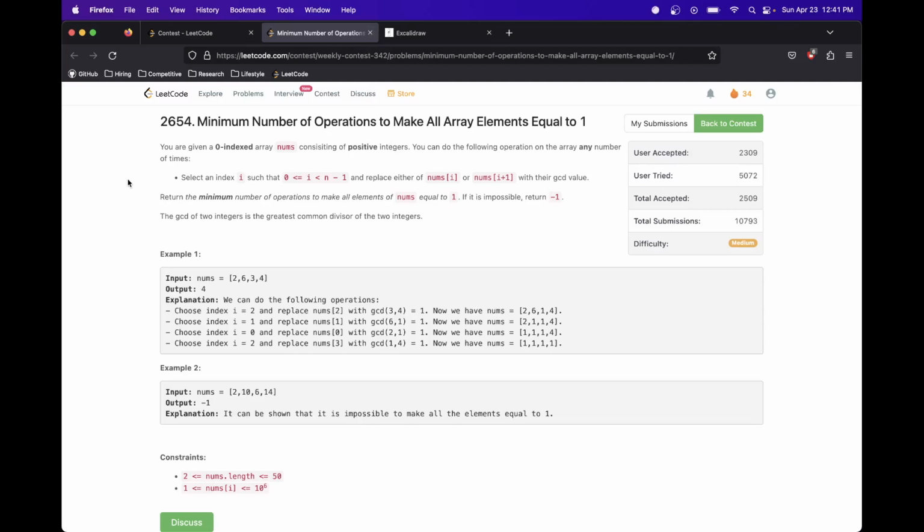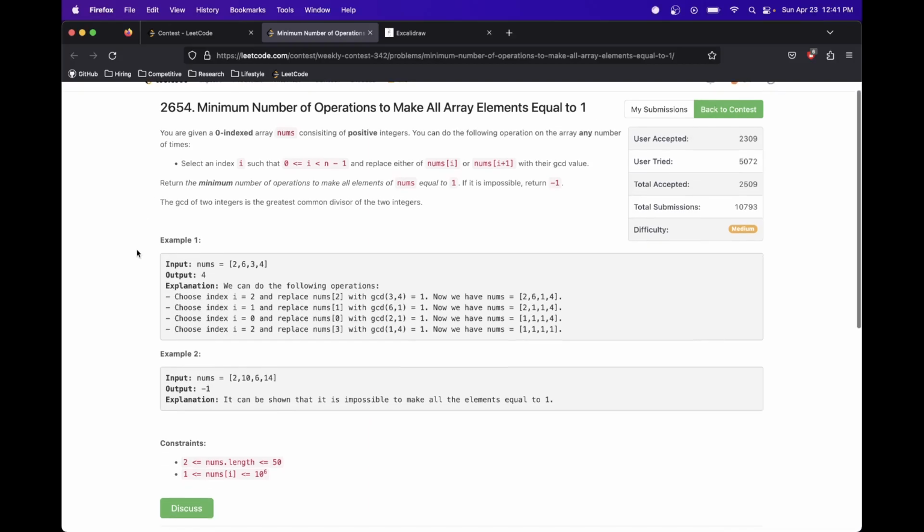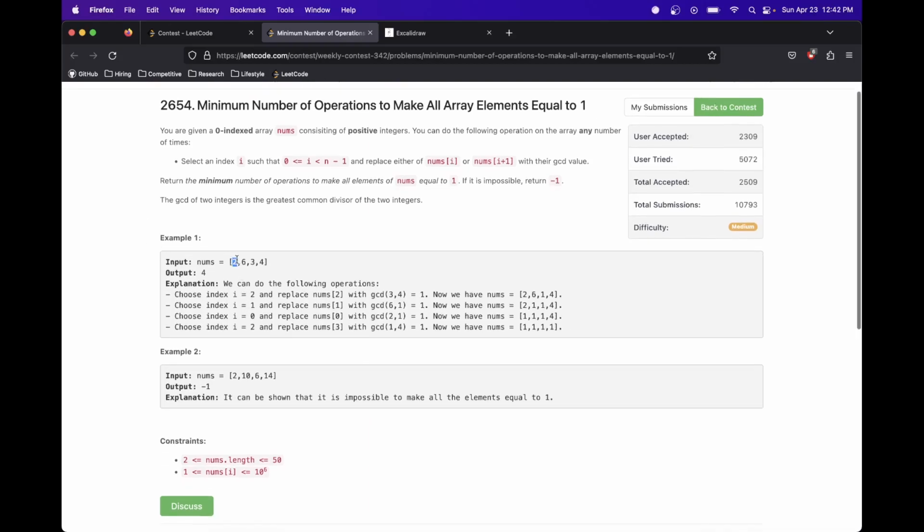Okay, so the most interesting one, minimum number of operations to make all array elements equal to 1. So we can take any two adjacent numbers in the array and set one of them to the greatest common divisor between the two. So for example, 2 and 6, we could set the 6 to a 2. Or we could set the 2 to a 2, but we would never want to do that because then you're not changing anything. And we want to know the minimum number of steps to make everything be 1. Or if we can't make everything be 1, then return -1.